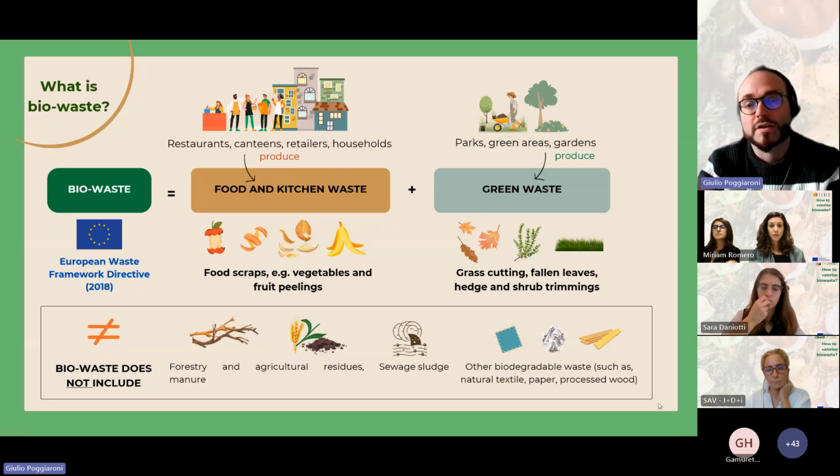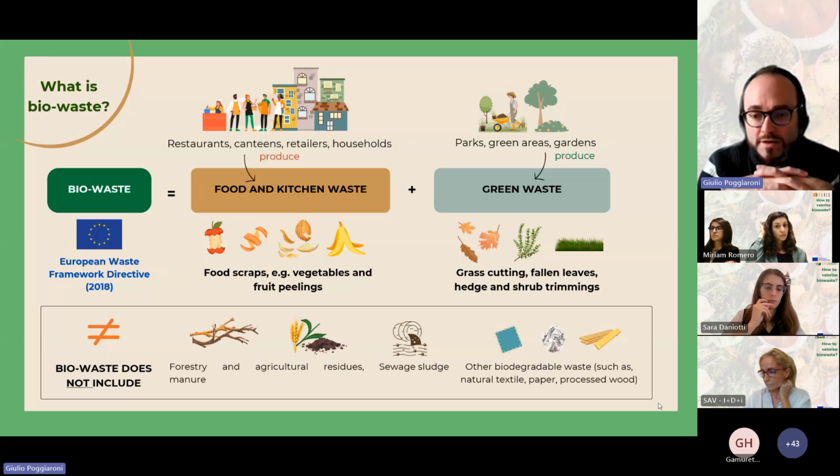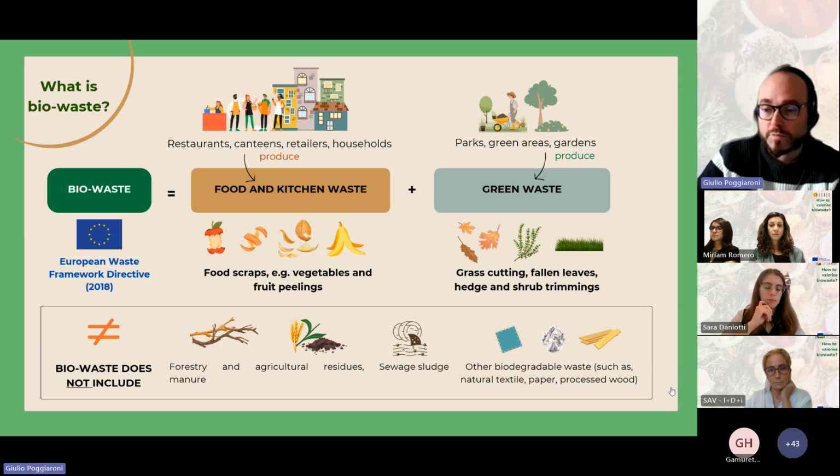And then the second part of biowaste is the green waste, so the grass cuttings, fallen leaves, hedge and shrub trimmings, and all this kind of stuff that is derived from the maintenance and handling of green areas. Still, according to the directive, biowaste does not include forestry and agricultural residues, manure, sewage sludge, and other biodegradable waste. So this is the first thing we want to point out.